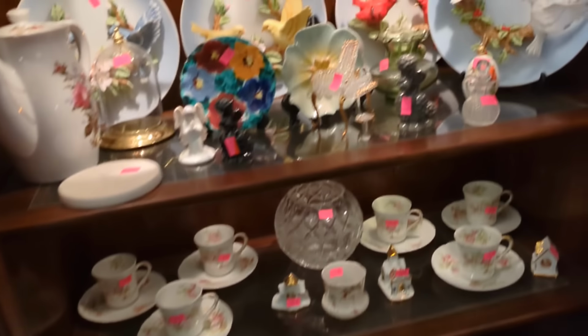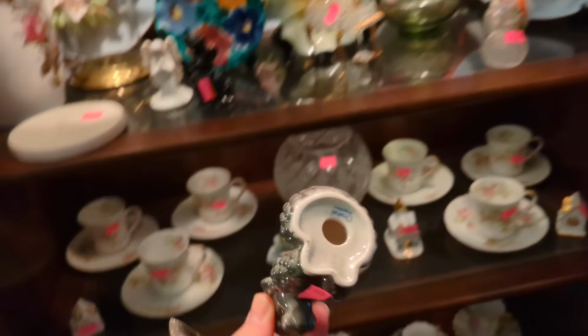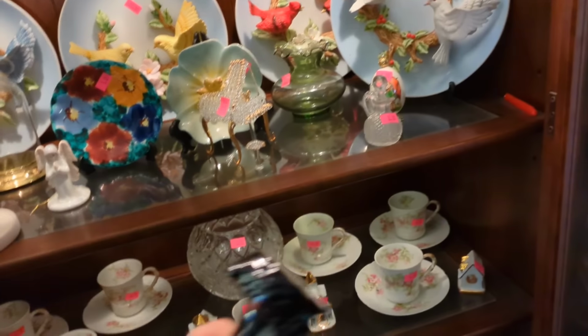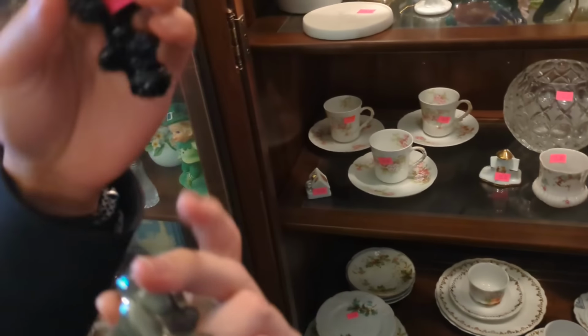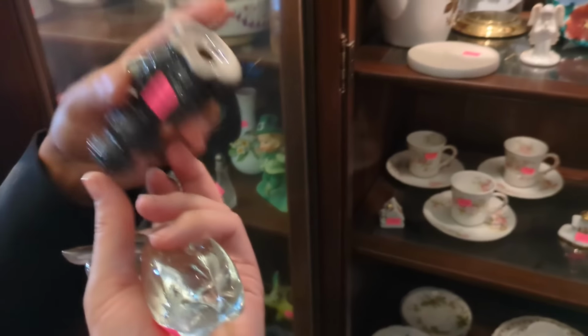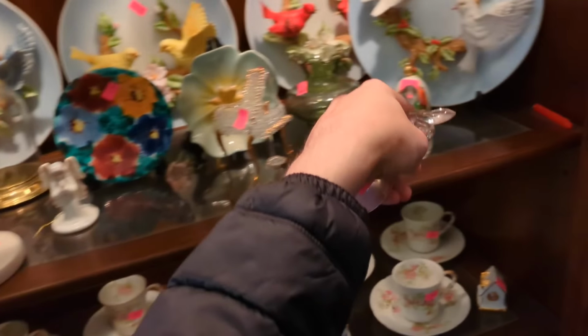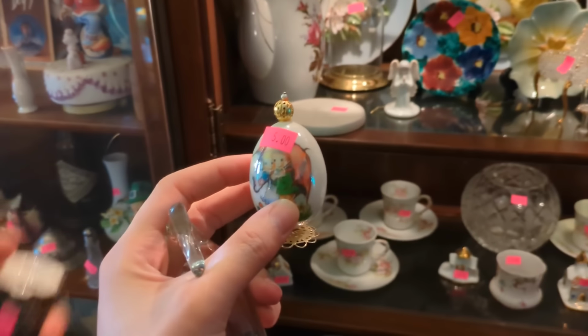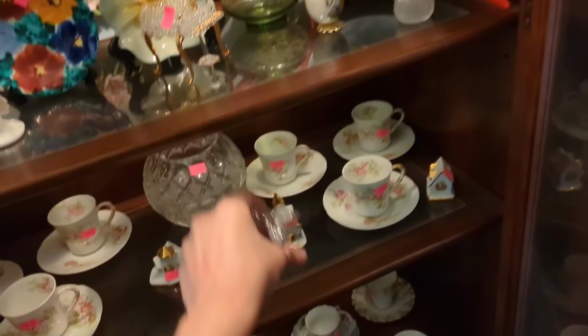What do we have over here? This poodle is $5. Oh my gosh, it's also Goebel. Yes, so is this one next to it probably. Can you get that one? The egg? That's also Goebel. Shoot. I need to pay attention to these because there's a lot of little Goebel things mixed in. You want the Hummel type egg? I don't think you should, but... hold on.